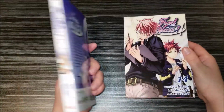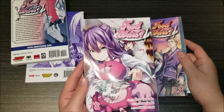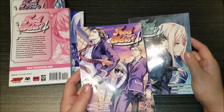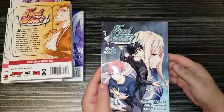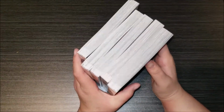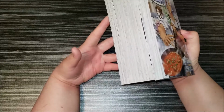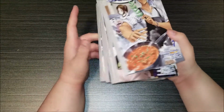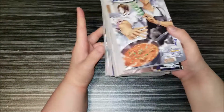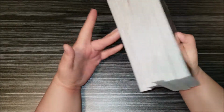And here are the Food Wars volumes 7, 14, 18, 23, 32. Now, technically, I still need volumes 25, 26, and 28 to complete my Food Wars collection, but I have enough material to read until I can collect the rest of those 3 volumes. So, yes, I am very, very, very happy to have these finally in my collection.